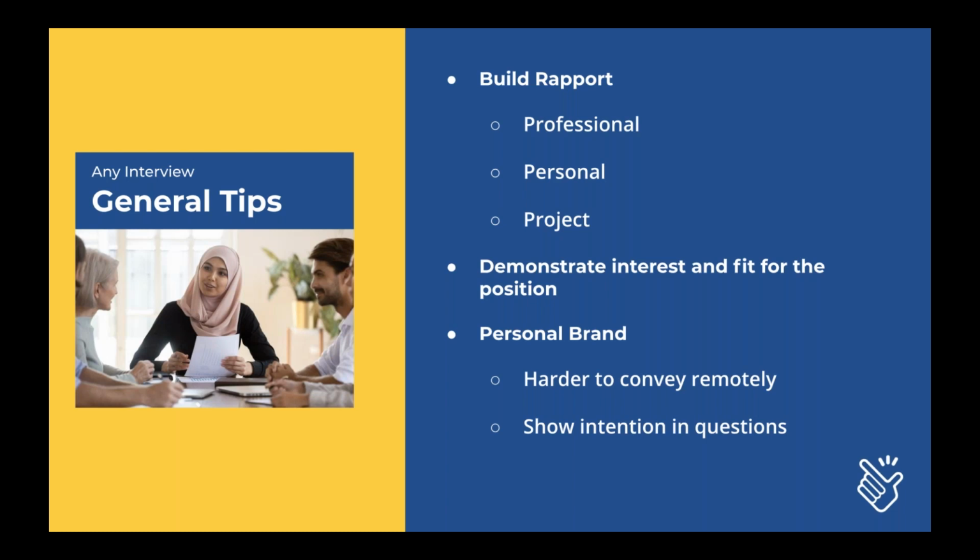In a remote interview, you might not have the same body language clues to understand if key portions of your resume or key portions of what you're saying have resonated with the interviewer. So it's really important to steer the conversation to any points that they're talking about verbally if you don't have the same nonverbal clues.